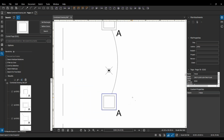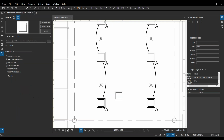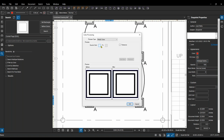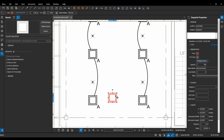And I'm just going to grab just around this fixture here and hit Control V to paste it. And I think I've got thin line weights on. There we go. So this is a new snapshot of it. What I can do is change the colors if I want. So I'm going to select what I've pasted here, change the colors from black to red, for example, to make that show up a little better. And then I want to add this to my tool chest, add this as a tool so I can create a count from it.